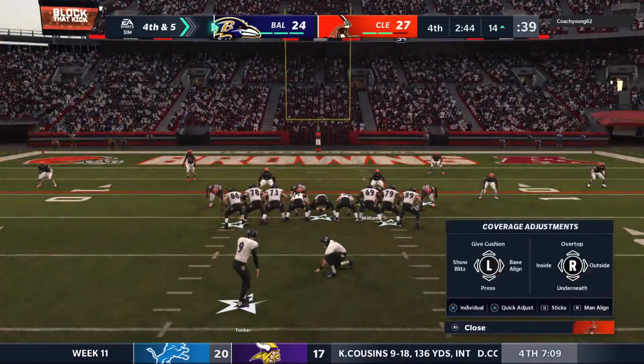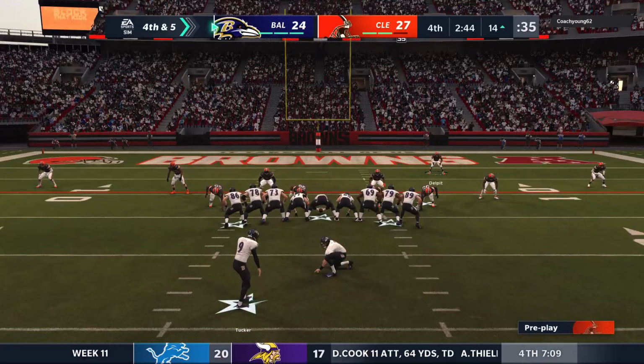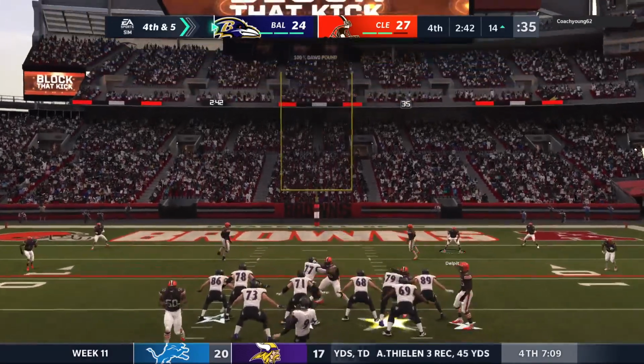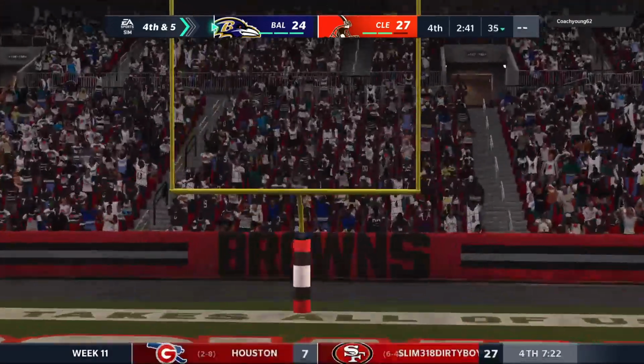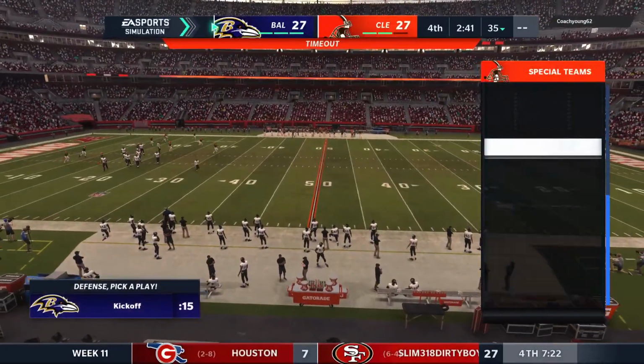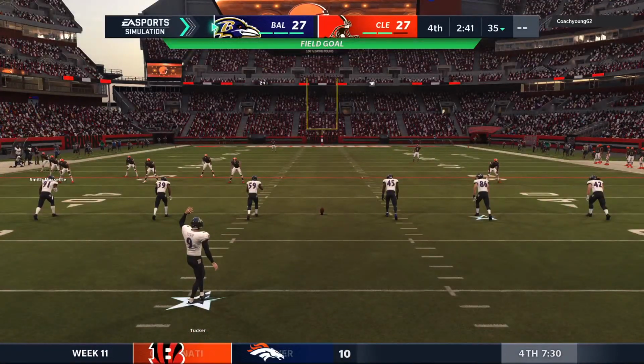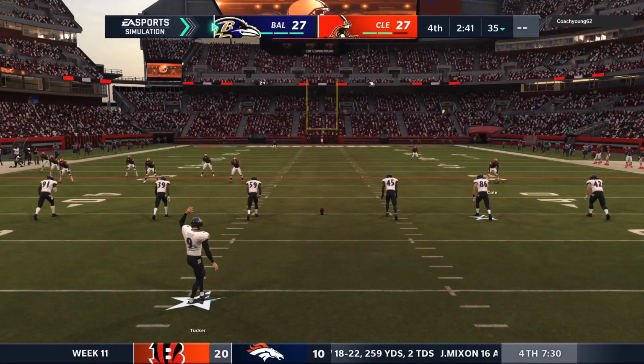So on 4th down, out trots the kicker in a big spot here. 1-yard attempt. And Tucker's kick right there. It's good. And in the 4th quarter, this game is tied. Well, you talk about clutch. That one was right down Broadway, and this game's all even here in the 4th.